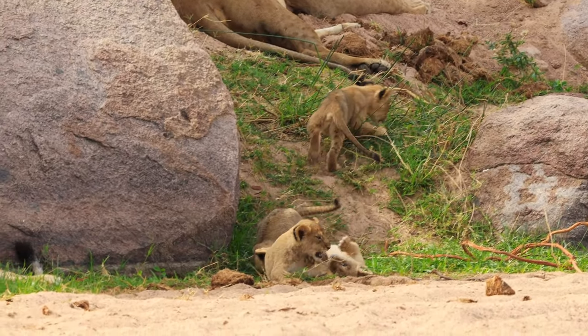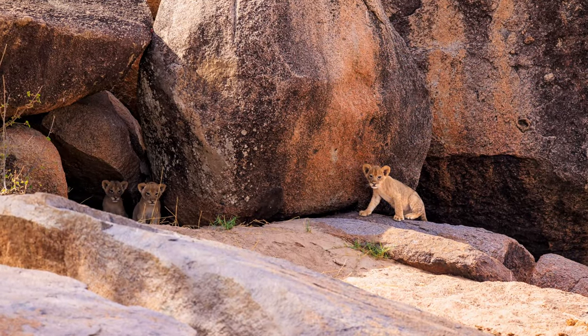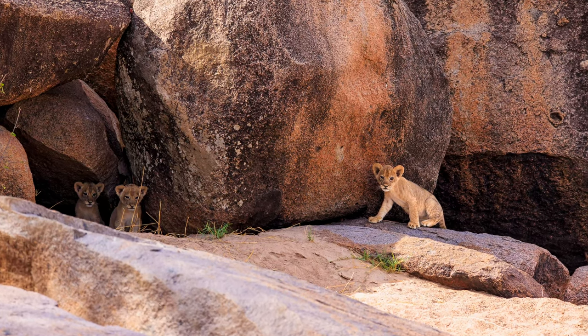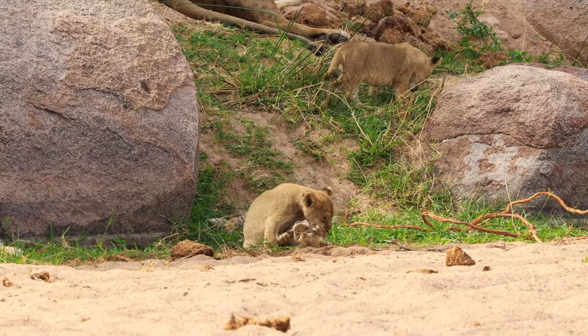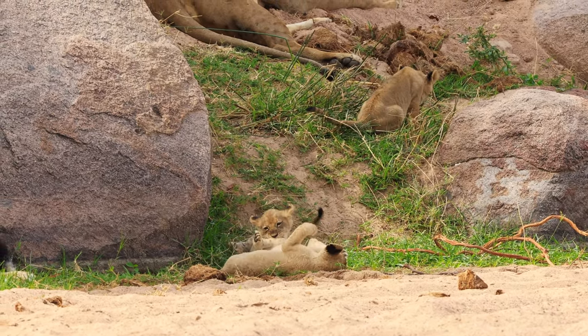And then my guide, Samuel, spotted a cub coming out of the den. And it's just a perfect Lion King den. Rocks, rocky outcrop behind. And this little cub, still cloudy eyes.